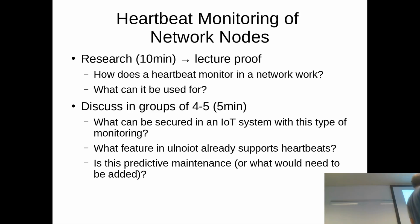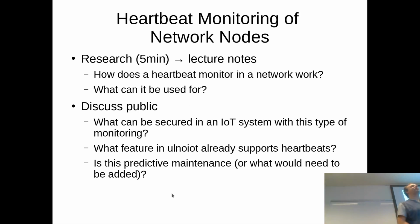Just 5 minutes, yeah? Just Google heartbeat monitoring. Get an idea what it is. And then reflect it back on predictive maintenance. Let's take this open.